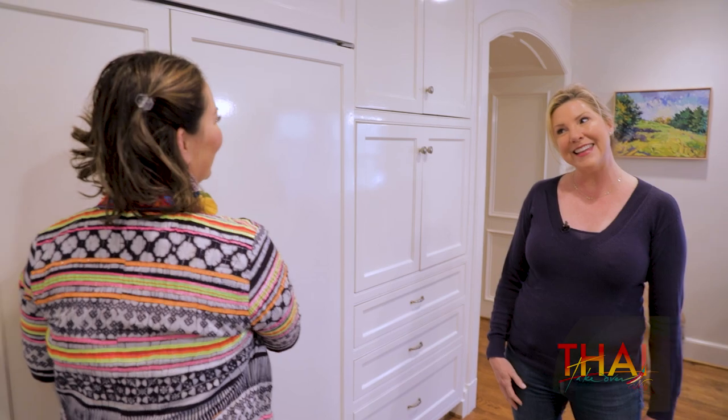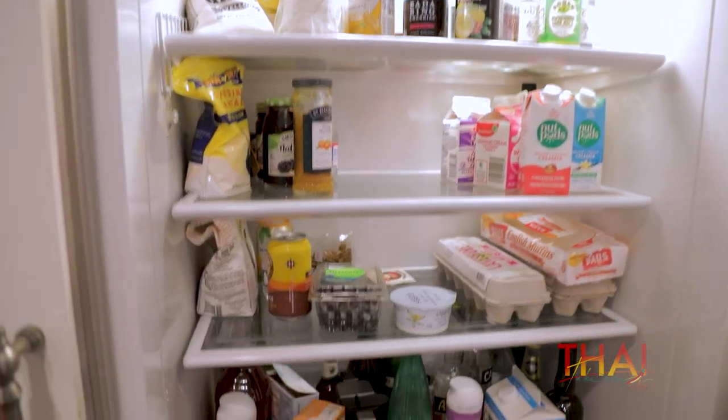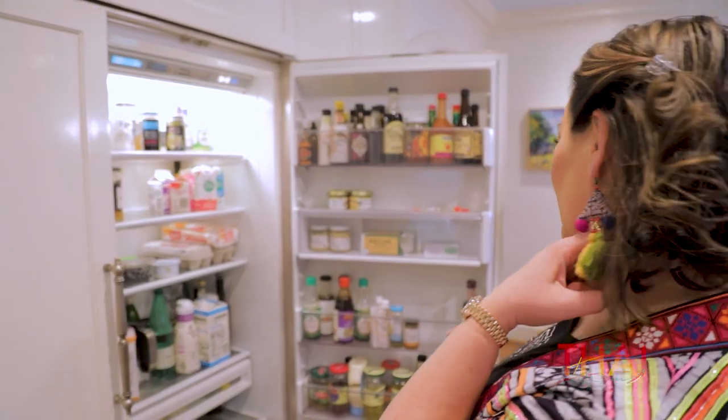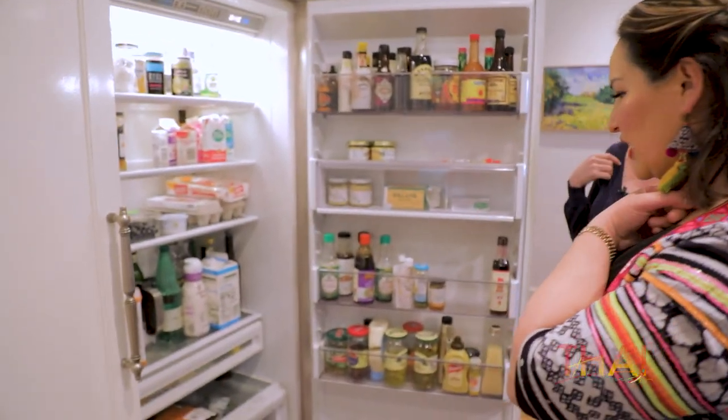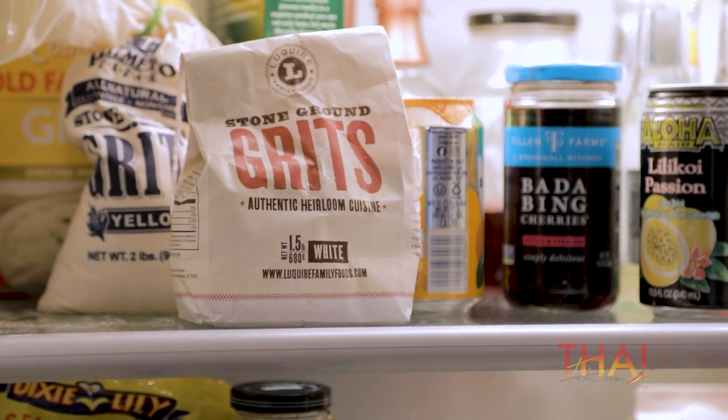Let's see. Okay. Ta-da! Ooh, we got some fun stuff here. So I have a lot of vegetables down here. Vegetables, good. Verlasso salmon's my favorite. I have some salmon. I always refrigerate grits. As a Southern girl, we always have a lot of different kinds of grits from different parts of the country. And flour, I always keep it in the refrigerator. Love that. So that's a key takeaway for me today.